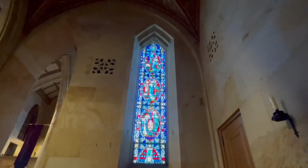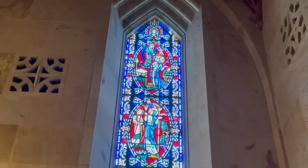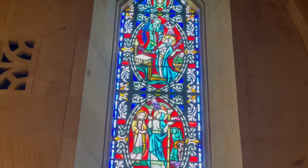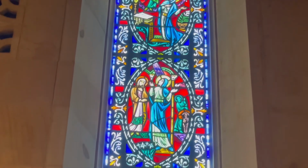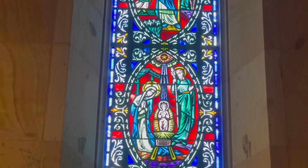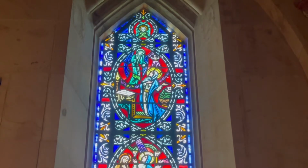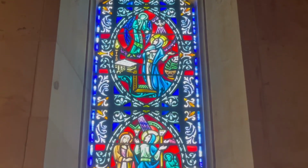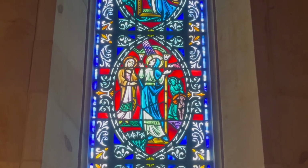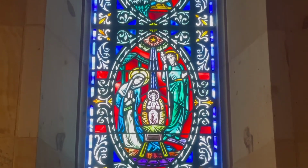The window on the east end of the side transept chapel is called the Marian Window. And in it we see 3 great moments in the life of Mary, the mother of Jesus. The Annunciation, the angel comes to tell her that she has been chosen to be the mother of the Savior. The next part is the Visitation, when she goes to visit her cousin Elizabeth, who is pregnant with John the Baptist. And the third is the birth of Jesus.